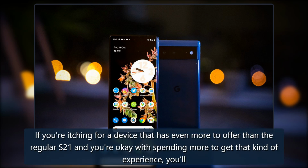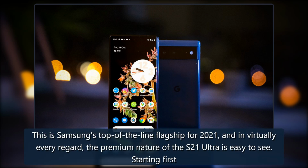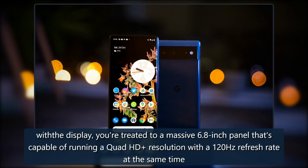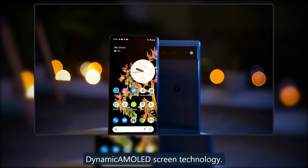If you're itching for a device that has even more to offer than the regular S21 and you're okay with spending more to get that kind of experience, you'll want to turn your attention towards the Galaxy S21 Ultra. This is Samsung's top-of-the-line flagship for 2021, and in virtually every regard, the premium nature of the S21 Ultra is easy to see. Starting first with the display, you're treated to a massive 6.8-inch panel that's capable of running a Quad HD resolution with a 120Hz refresh rate at the same time, something very few smartphones are capable of doing. This means you get razor-sharp text, buttery smooth animations, and the stunning colors of Samsung's Dynamic AMOLED screen technology.